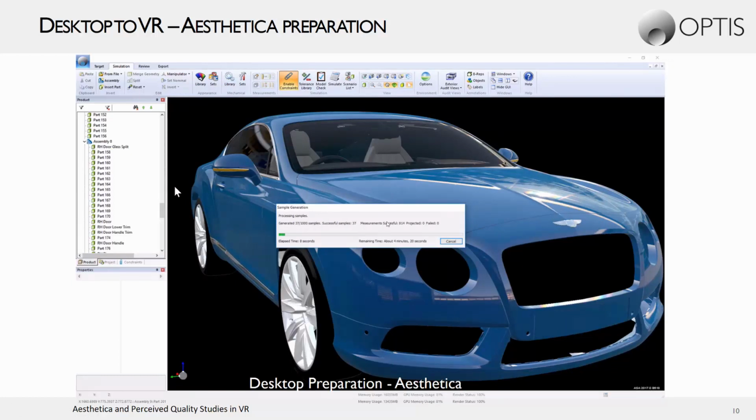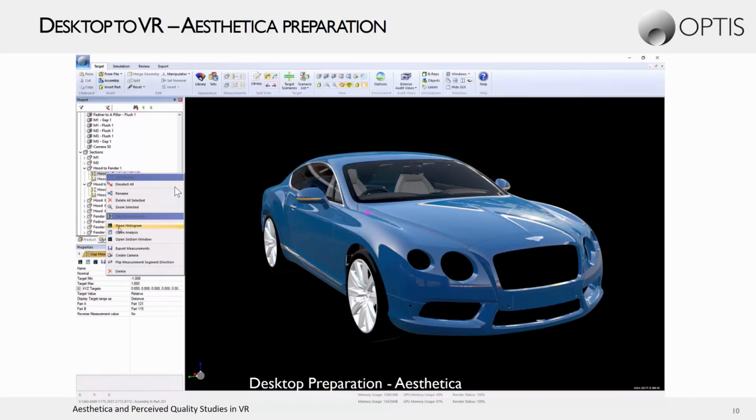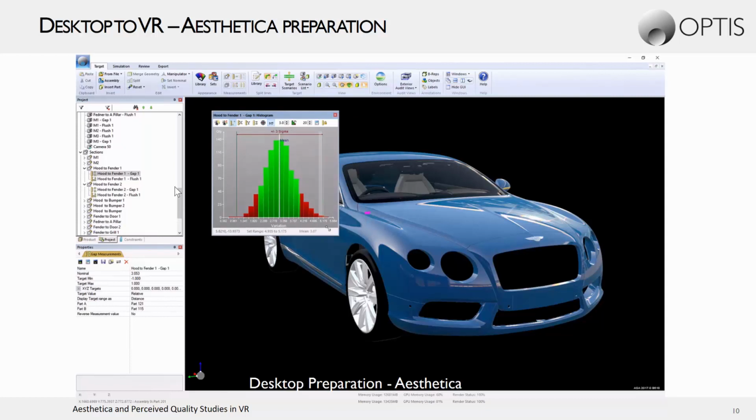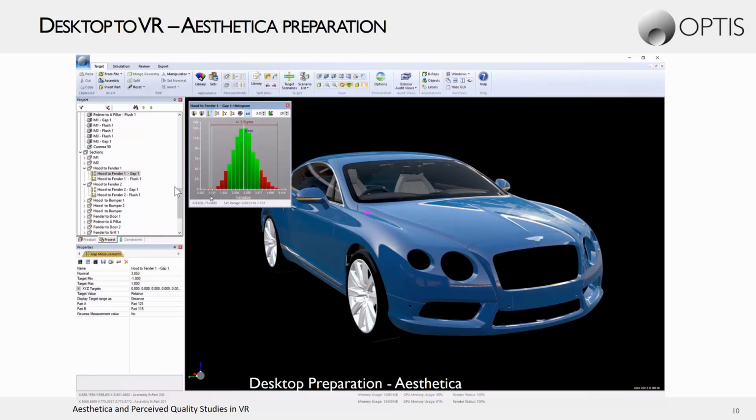So once we've added all of those components, we can actually then start to run what we call the Monte Carlo analysis, which will virtually build thousands of vehicles and measure them to predict the variation. Once we've run that analysis, we can go in and look at each of the individual measurements and see, here we can see a histogram which is relative to this little purple measurement at the back of the hood. And this is showing us the range of variation in the gap that we're seeing at that particular point.